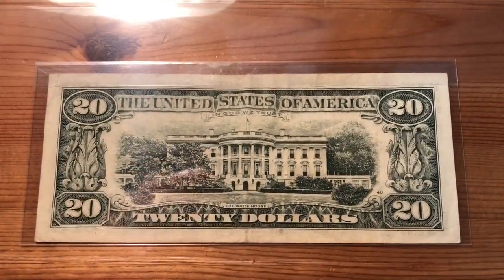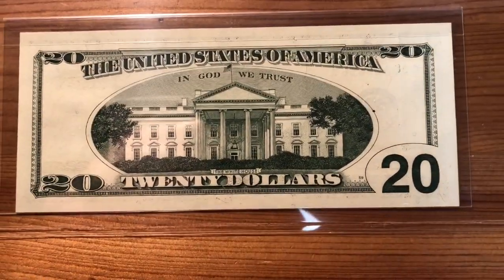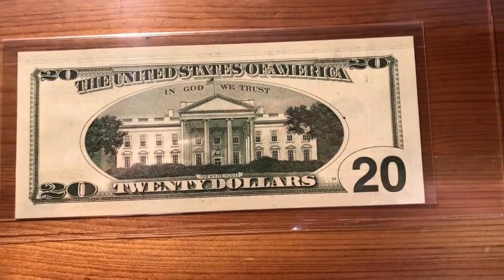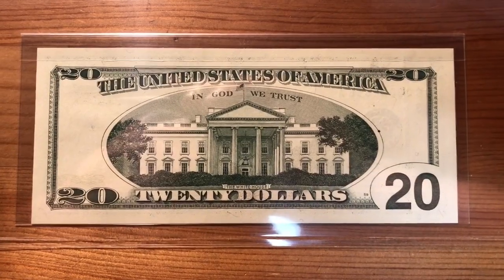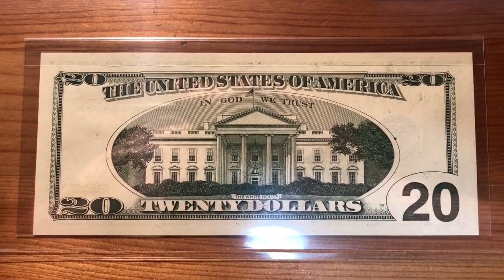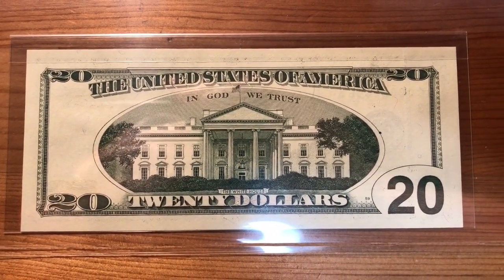So pretty cool. And then here's where they did the biggest change. This was the first large change to our small size currency, this new generation of notes. And like I said, I like these notes a lot, guys. But that is it. That's all I got for you guys.